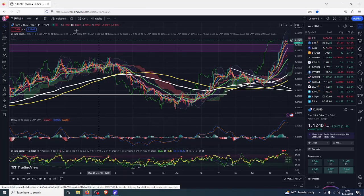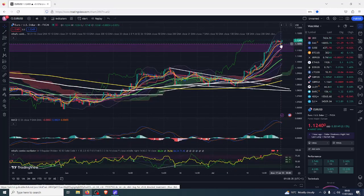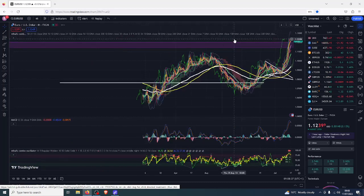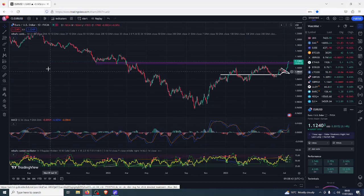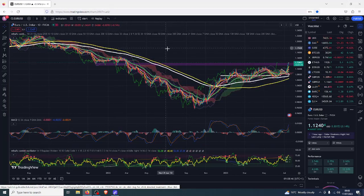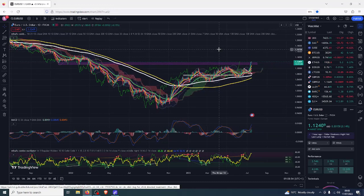So Euro's built a base so far on the 4 hourly above the major area of resistance, that 112. So we hit all those targets. Unbelievable, to be honest with you, the power on the Euro here. I suppose on a fundamental basis, it's not surprising, with the way that central banks are deciding to raise rates and the Fed pause.